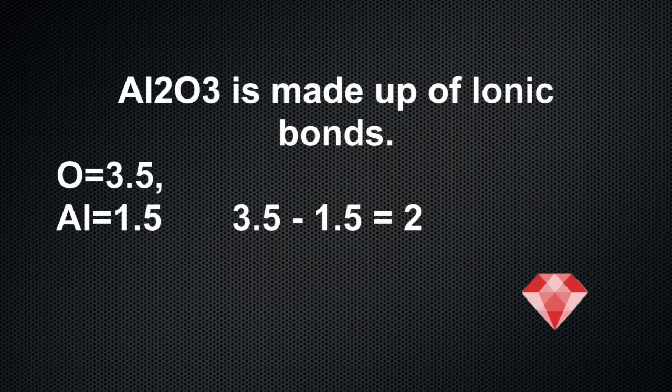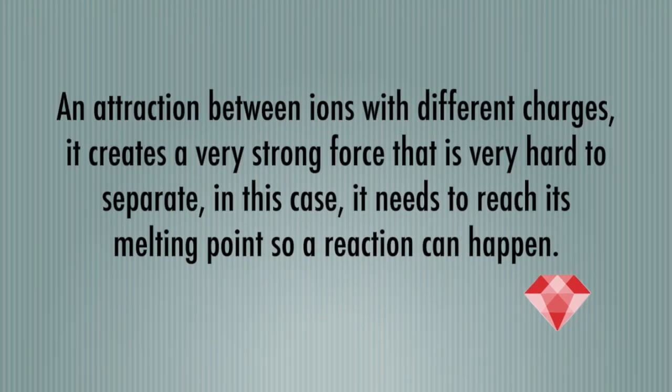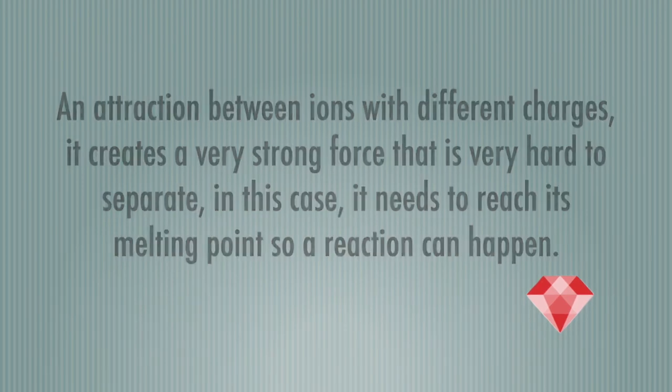Ruby is made up of ionic bonds due to the electronegativity difference between oxygen and aluminum. The bonding force is ion-ion force, which is an attraction between ions with different charges. It creates a very strong force that is very hard to separate. In this case, it needs to reach its melting point so a reaction can happen.